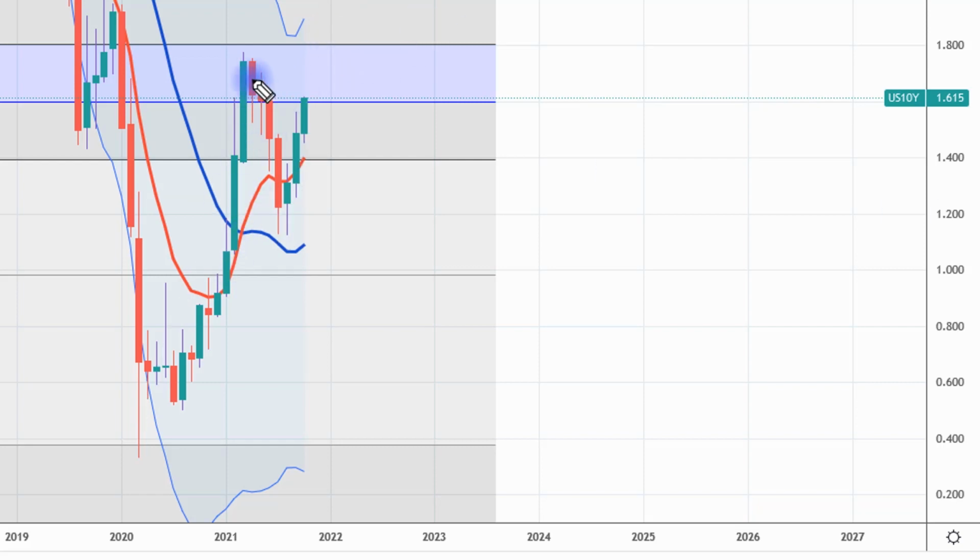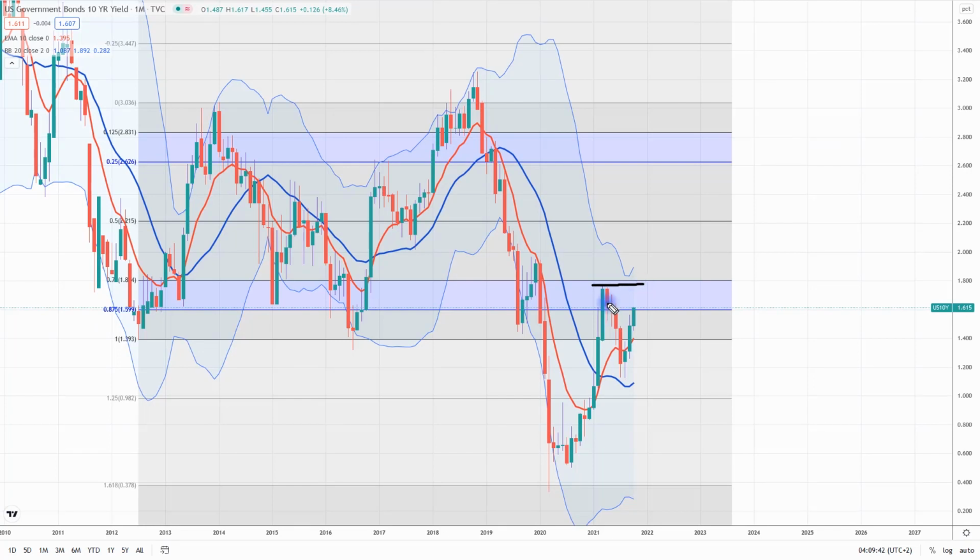And if it busts back above that high in the move from a few months ago, around 1.8%, I think it's 1.77%, it really sets off a chain reaction that can take yields quite quickly towards that point of control, which is the fulcrum of a decade of trading. So that's where we're at right now, with yields starting to spike as we head towards taper.